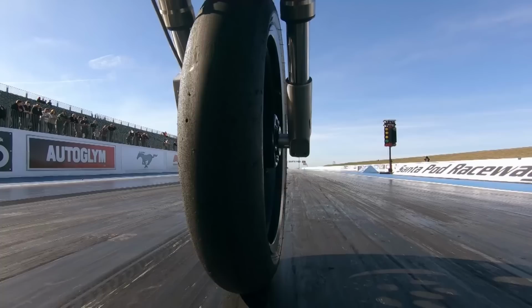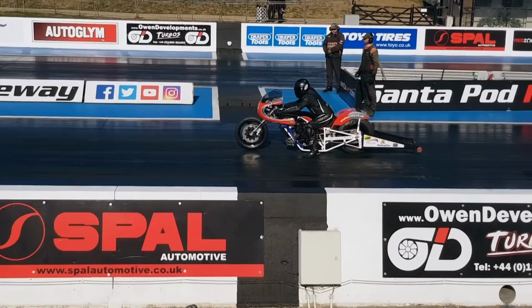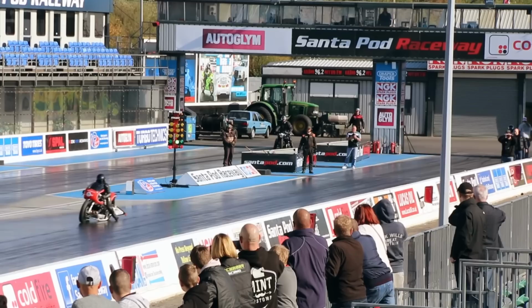Rolled into stage, watched for my stage lights. I had my thumb hovering over the button and the clutch and absolutely pinned it. Let's go, go, go! At which point the bike went sideways.